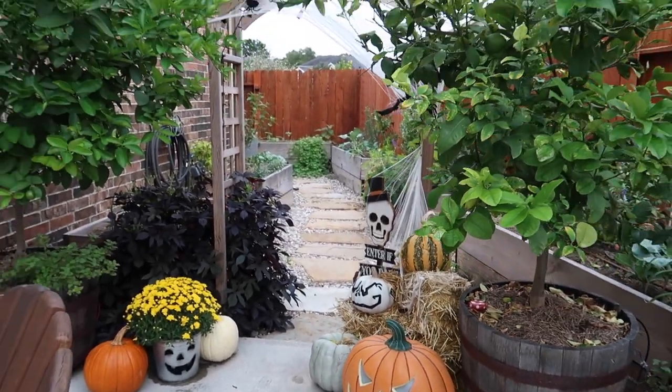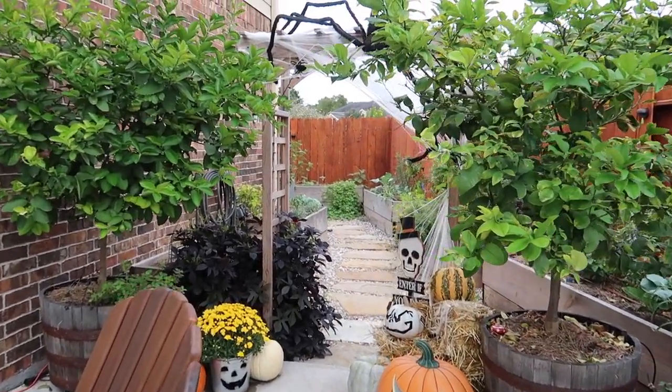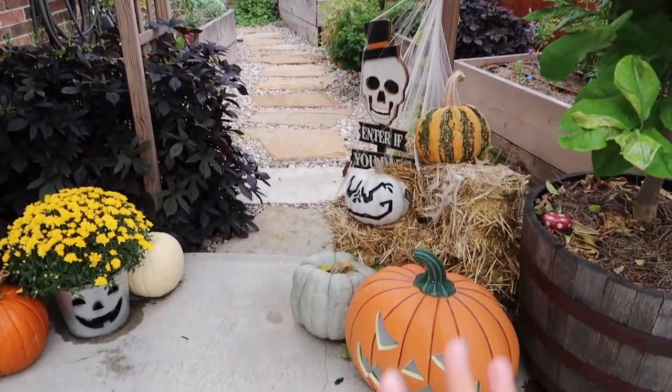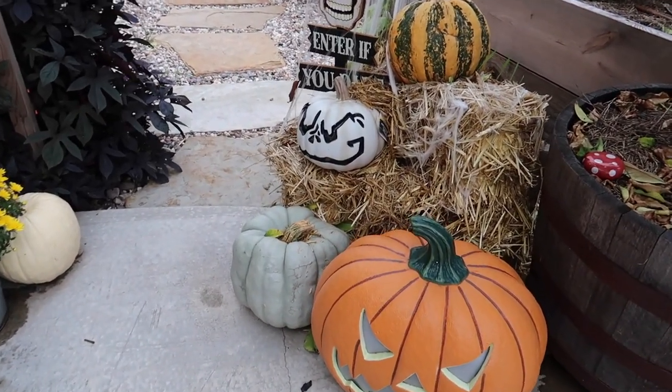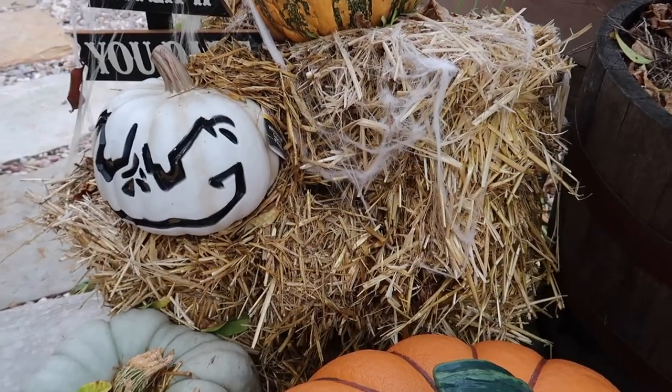So just remember, it is not about what you're losing. It is what you're gaining. So I'm learning a lot. So if I back up, if you're new, let me back up. This is the entrance. I have an arbor I decorated for Halloween. And this is new. I didn't have this last year. And I was super excited to add this until I realized, do you see that?